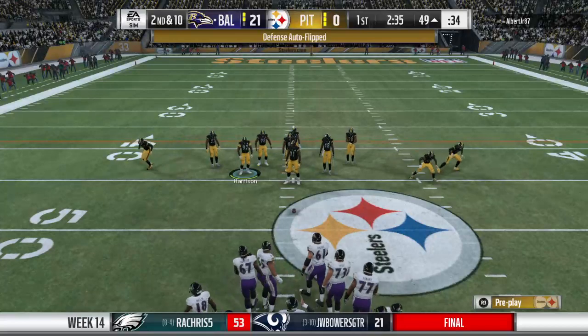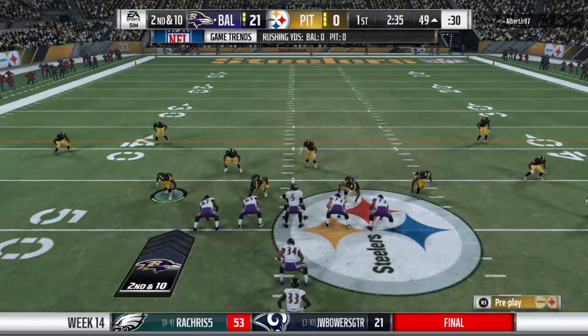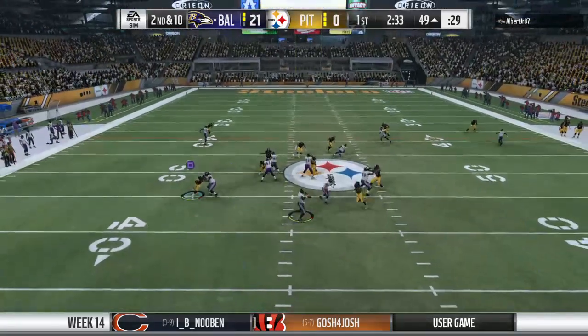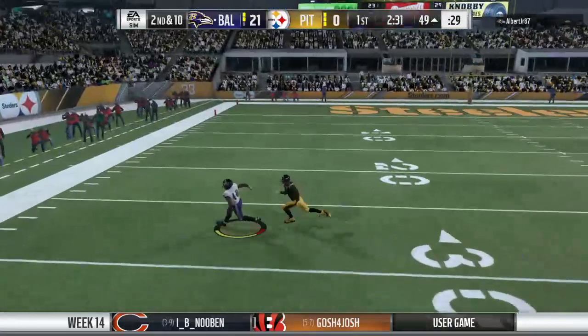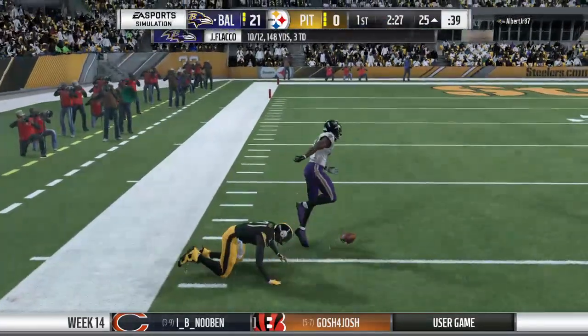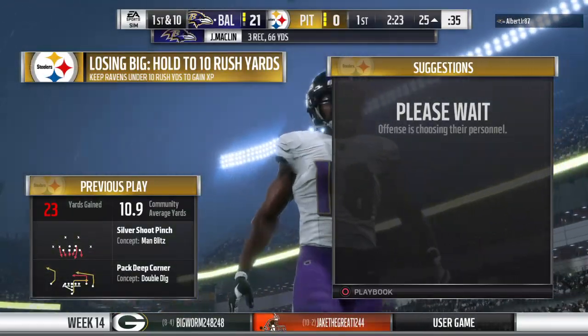Second down now after the incompletion. Here's Flacco. And this is caught, Jeremy Maclin. And they're able to get this one down to the 25. 23 yards on the play.